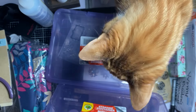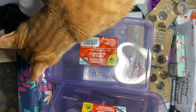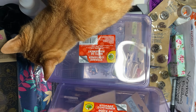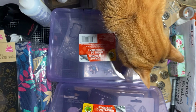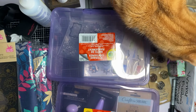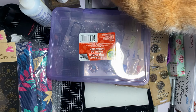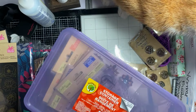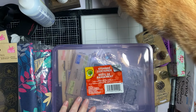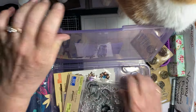So I want to play with them. Cat is gonna get on my nerves. I love him, but. And then I got this other container. She just put everything in the containers, which was a good idea. Don't knock that over.